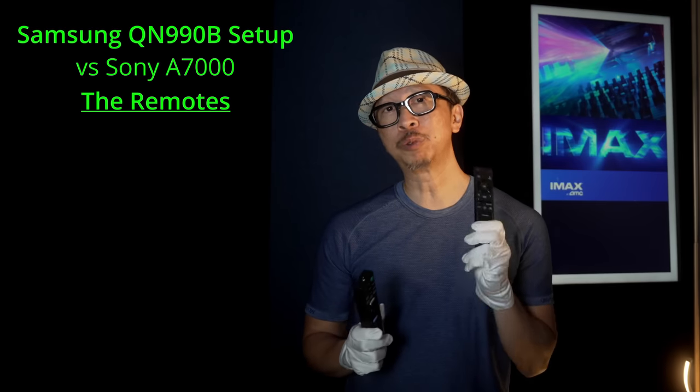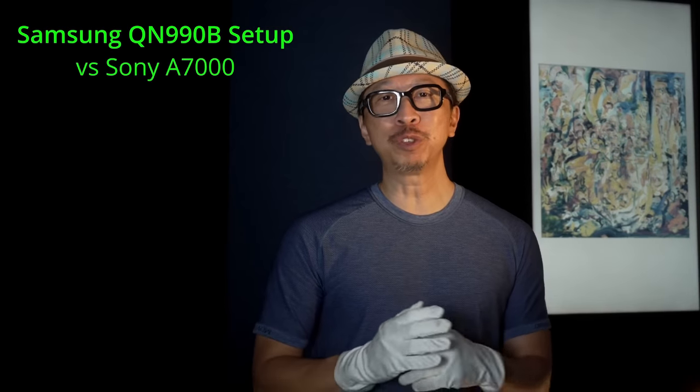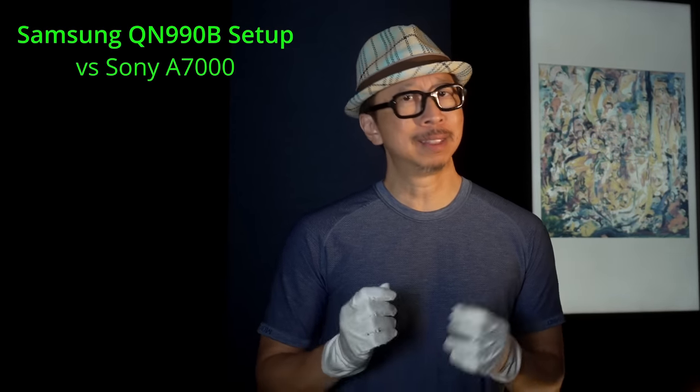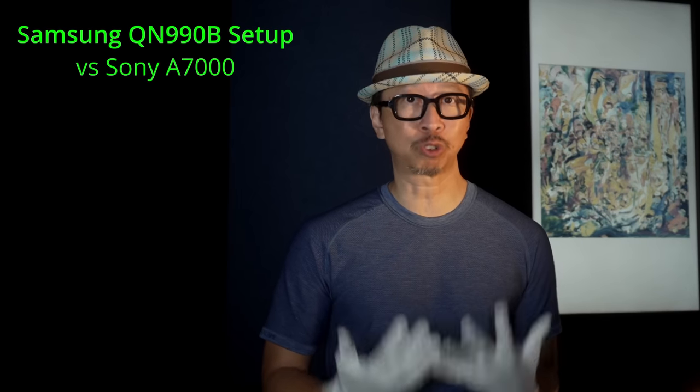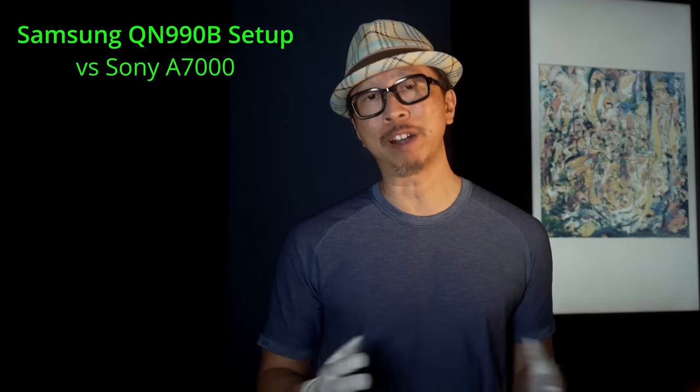Whereas with the Samsung, you really have to have the app to do everything you need to do. So if you do not want to download an app to control your soundbar, the Samsung Q990B may not be for you, because you lose a lot of that control and the ease of firmware update without the SmartThings app. Go ahead and get a soundbar like the Sony, which does not require an app.